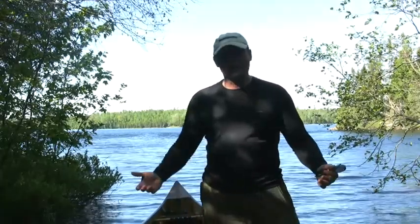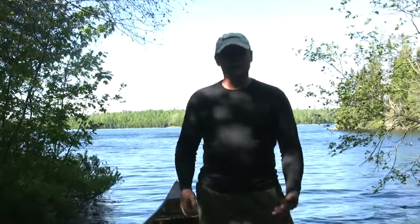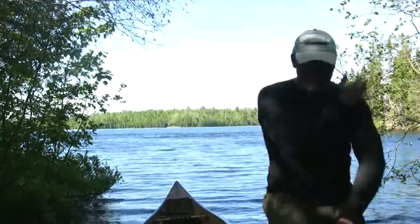And so now we're back on the portage route again. This is a 50 rod that's going to take us on to the next lake, and hopefully we can find a campsite there. But the mosquitoes are pretty bad, so we're going to get going.